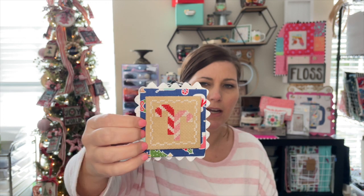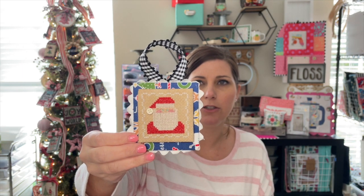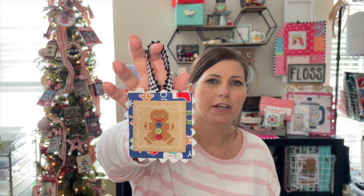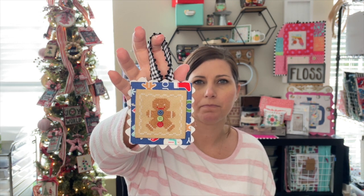So these are the candy canes, and I'm pretty sure I used the called-for colors, and it was the Aura Floss box. I have that. This is the Santa from the Vintage Christmas as well. And then I have the Gingerbread Man. Those are the only 3 I have stitched individually so far, but I would like to get back and stitch the rest of them.